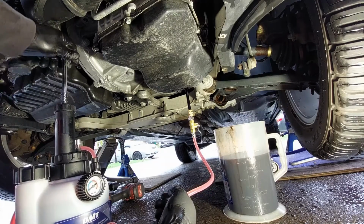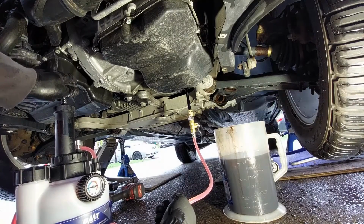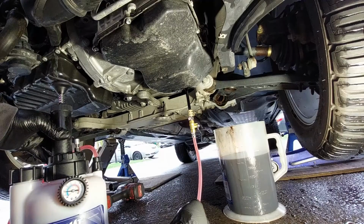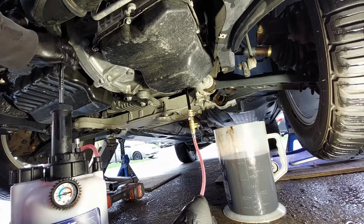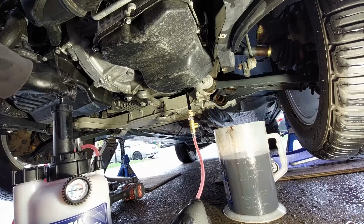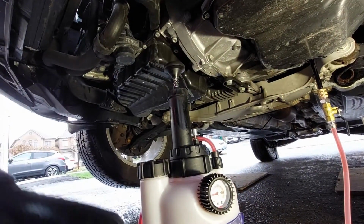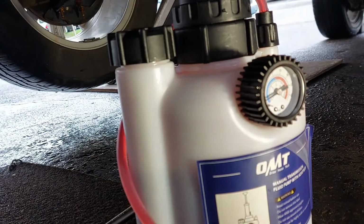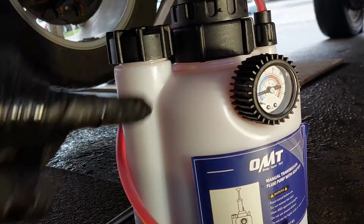There's approximately 3 liters in here, so I may need to fill it up a tiny bit more. It's roughly, I think, at 15 psi. So once it loses a little bit of pressure, I will need to pump it up again. It's going to be a slow process. You can see the fluid is slowly moving down. It's over here.